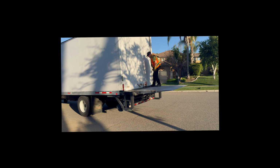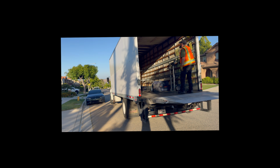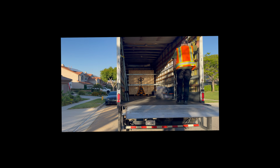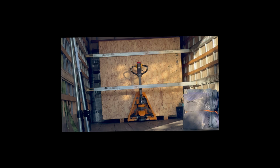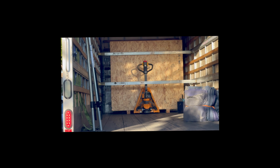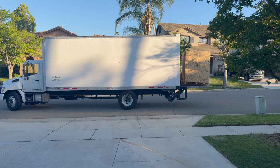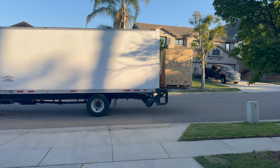But yeah, once we aligned on the quote, I placed the order and paid on February 10, 2025. Then it takes them about a month and a half to build it from scratch, and I received it at my door on June 10. So that's a couple of months to get it.